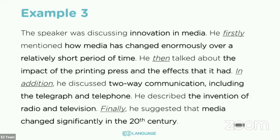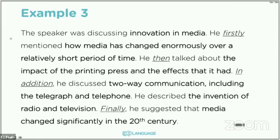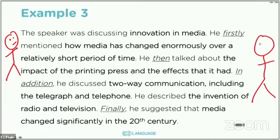Finally, he suggested that media changed significantly in the 20th century. So at the beginning in the instructions, they say, write a summary for a friend. So here's you, and you're writing this, and you can imagine you've handed this to your friend, and your friend is reading the summary, and it's a pretty nice summary.